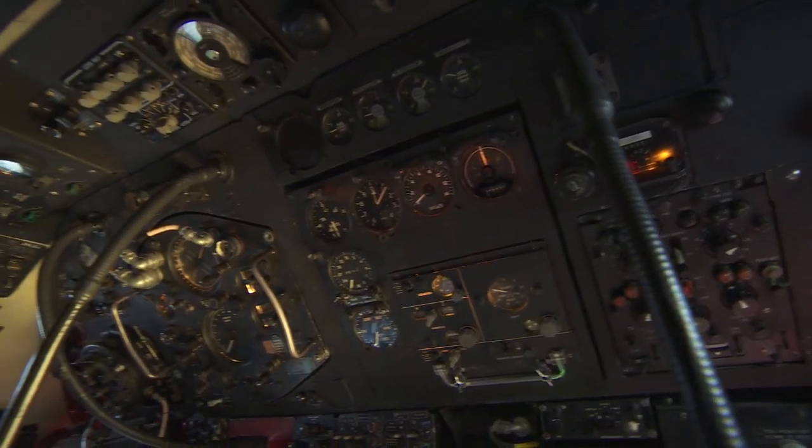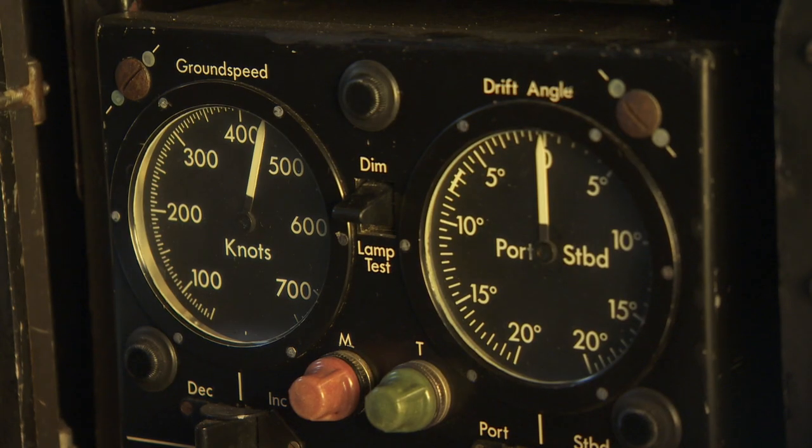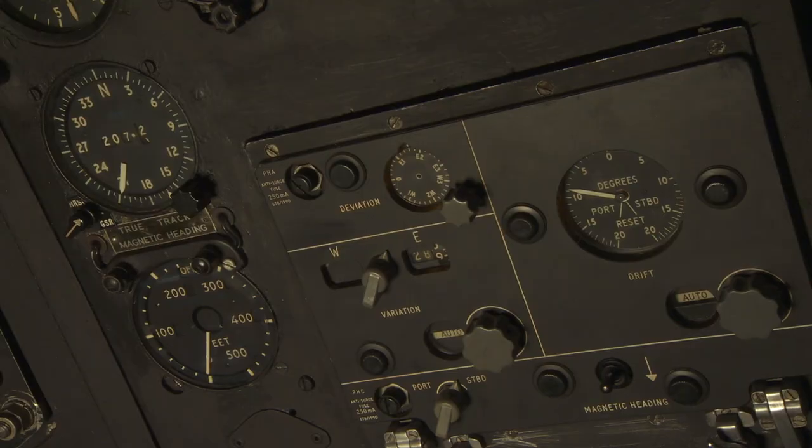An awful lot of the equipment that we've got in here, the airspeed readouts, ground speed indicator, the heading indicator, is what you'd expect to see in a Second World War bomber, a Lancaster. You certainly haven't got any computer screens or any GPS.